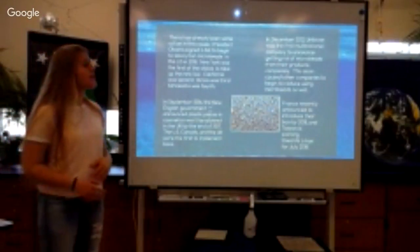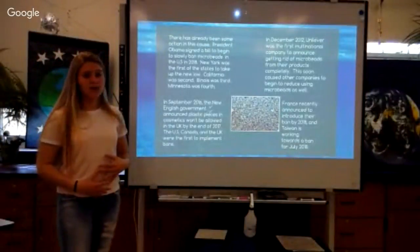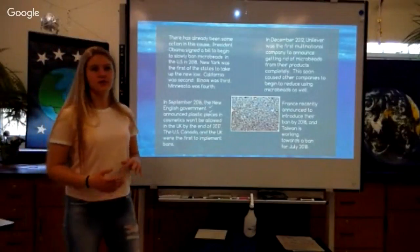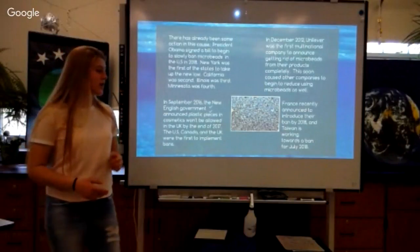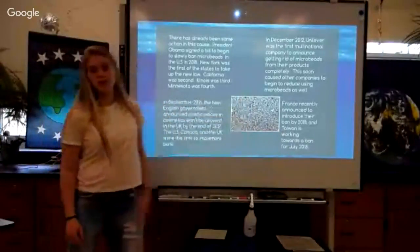In December 2012, Unilever was the first multinational company to announce getting rid of microbeads from their products completely. This soon caused other companies to begin to reduce using microbeads as well. France recently announced to introduce their ban by 2018, and Taiwan is working towards a ban for July 2018. This is microbeads that have been found in water.